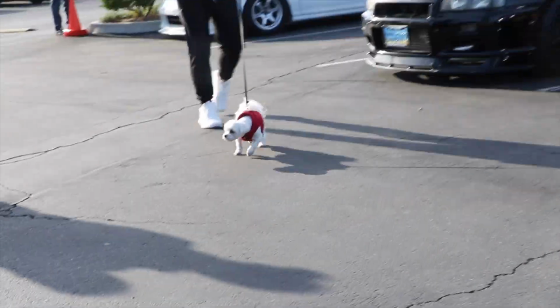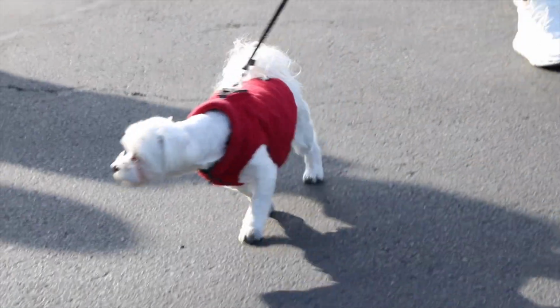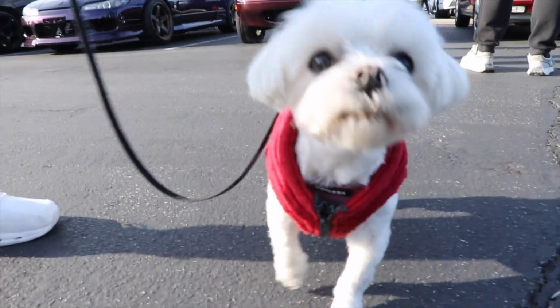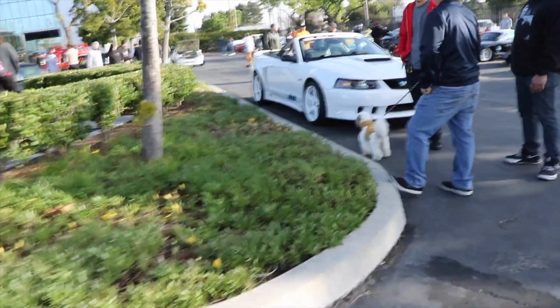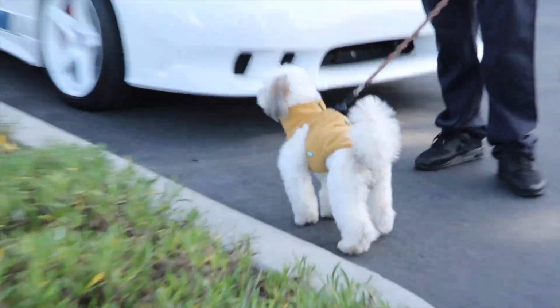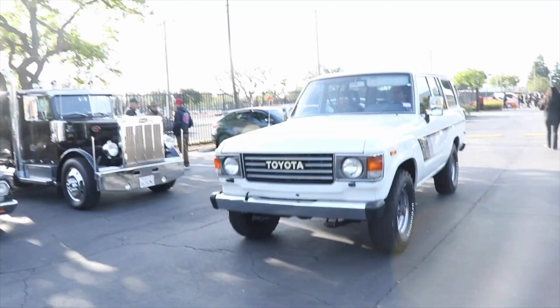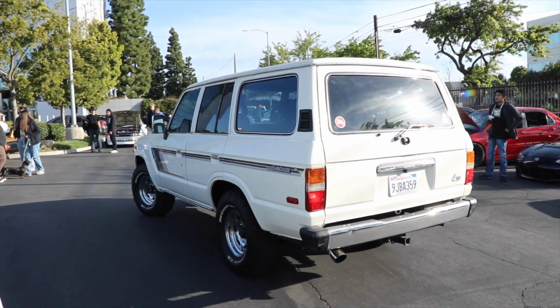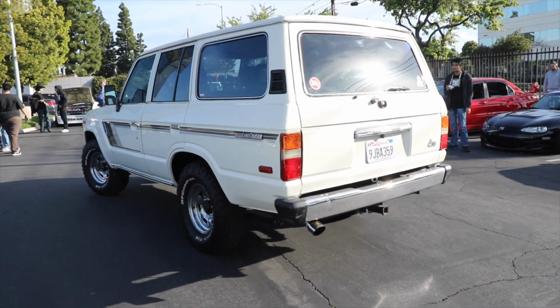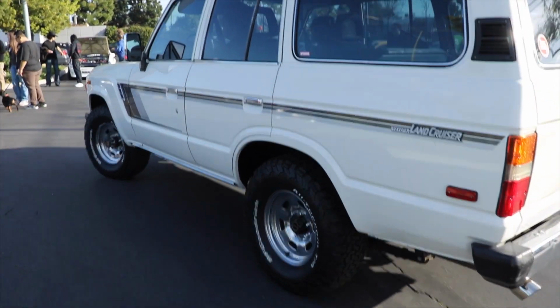Probably might end up buying a spare battery because my camera batteries are dying super fast. There's another one. Hi. I like your haircut. More doggies over here. Let me see if I can get the doggy. It matches with the car too. Holy moly, the 60 series. Yeah, this is one that I want. It is clean.